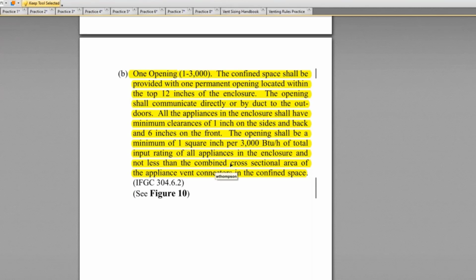In this last section here, the combined cross-sectional area of the appliance vent connector, you will never run into that issue. So basically you can pretty much ignore it. If you ever run into this, call me, okay? But you do need to remember this, the clearance around the appliances. All the appliances in the enclosure shall have the minimum clearance. So you can't have the furnace smashed up against the wall or anything like that, okay?